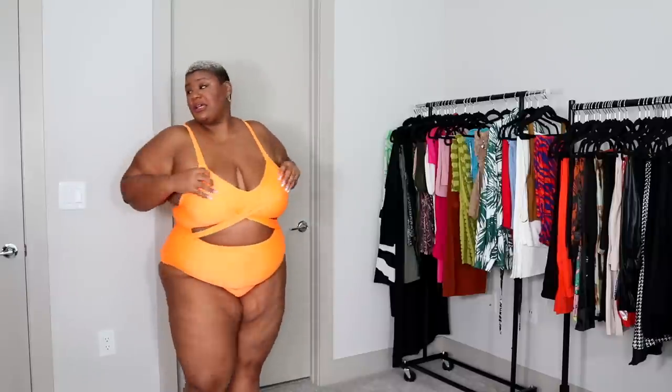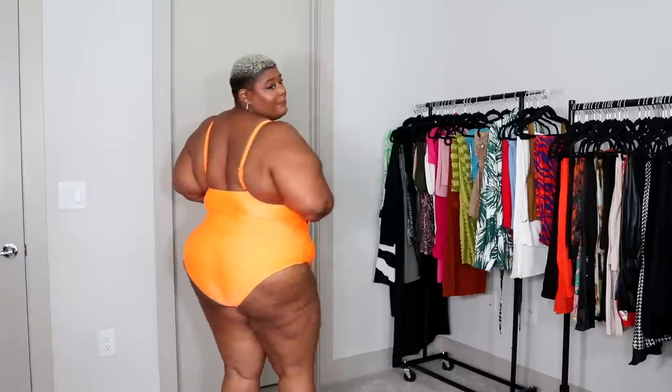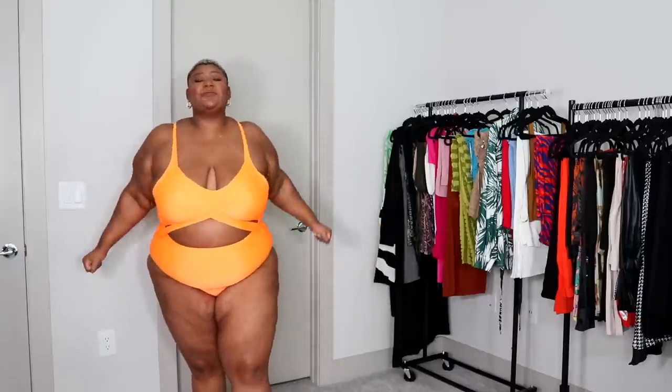And I appreciate this one because it has adjustable straps in the back, okay? And I didn't even have to extend it all the way like I usually do. This is for the big back Berthas.